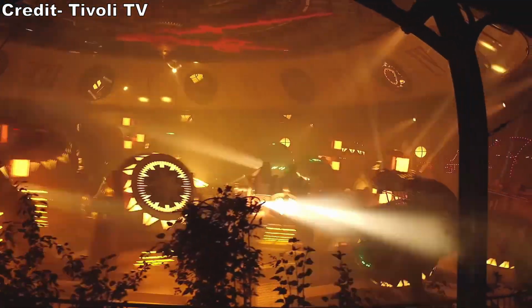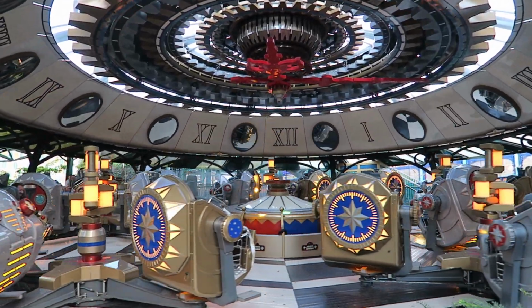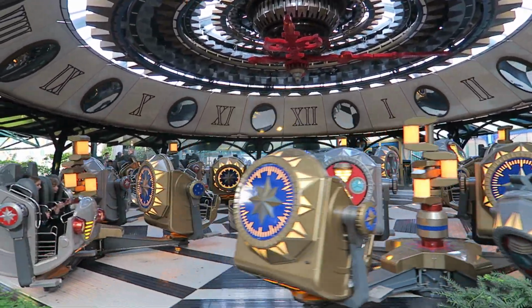So those are my thoughts on Tik Tak at Tivoli Gardens. What are your thoughts on this flat ride? Is it your favorite flat at Tivoli as well? Let me know down below.